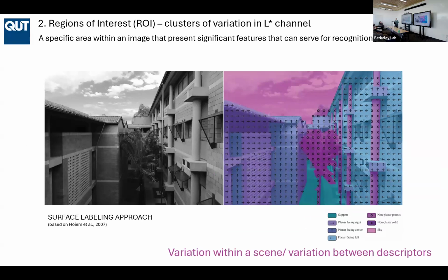And the other approach, also common in computer science, is the regions of interest or the cluster of variation, in our case for the L channel, or the lightness channel, in the LAB color space model. It's to understand a specific area within an image that can present features that serve for recognition, okay?